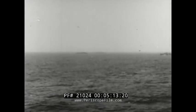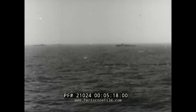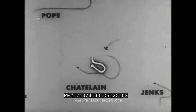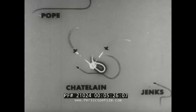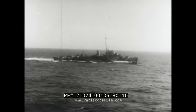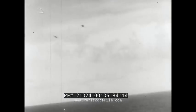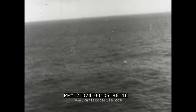At this point, the sub reverses course, temporarily shaking off the destroyer. But the Wildcats can see the sub and reveal its position by firing their guns in the water at the spot where the sub is disappearing. This is a remarkable example of aircraft actually directing the attack of a surface vessel on a U-boat. At 11:21, the destroyer makes a depth charge attack.